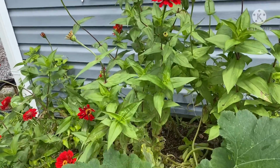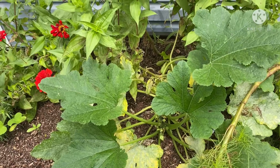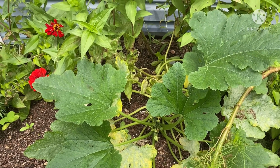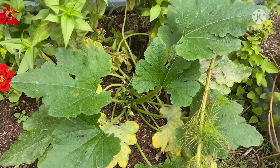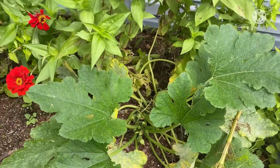This squash plant is past its prime. It's done. There were pickle worms in it. I pretty much just left it because I have a hard time pulling plants, so I do them slowly. But that definitely needs to come out soon. It's got powdery mildew. It's not producing, so it needs to go.